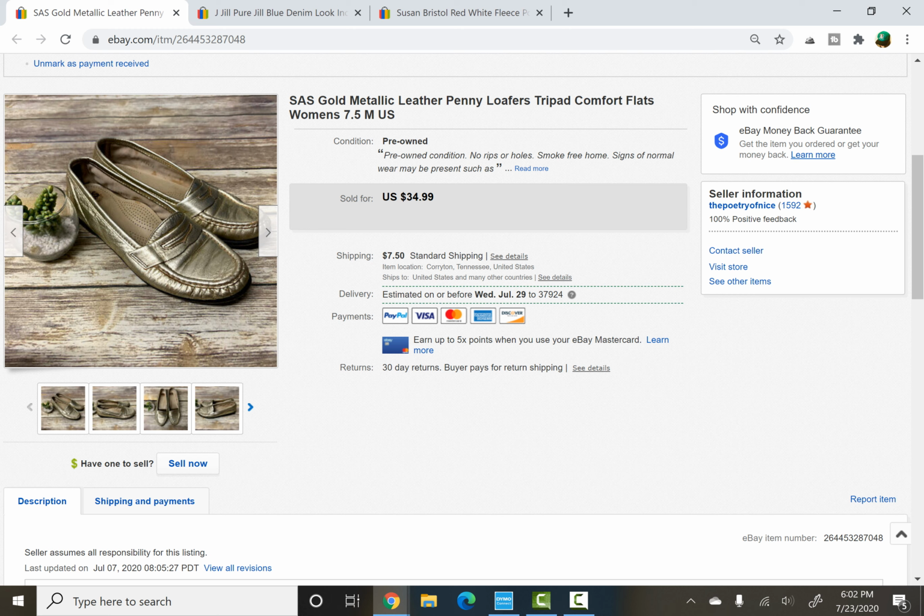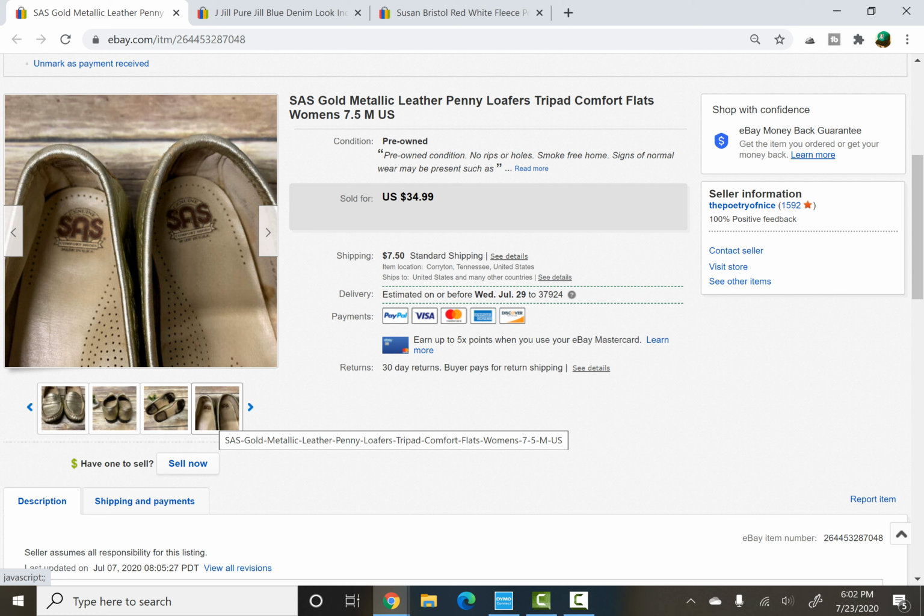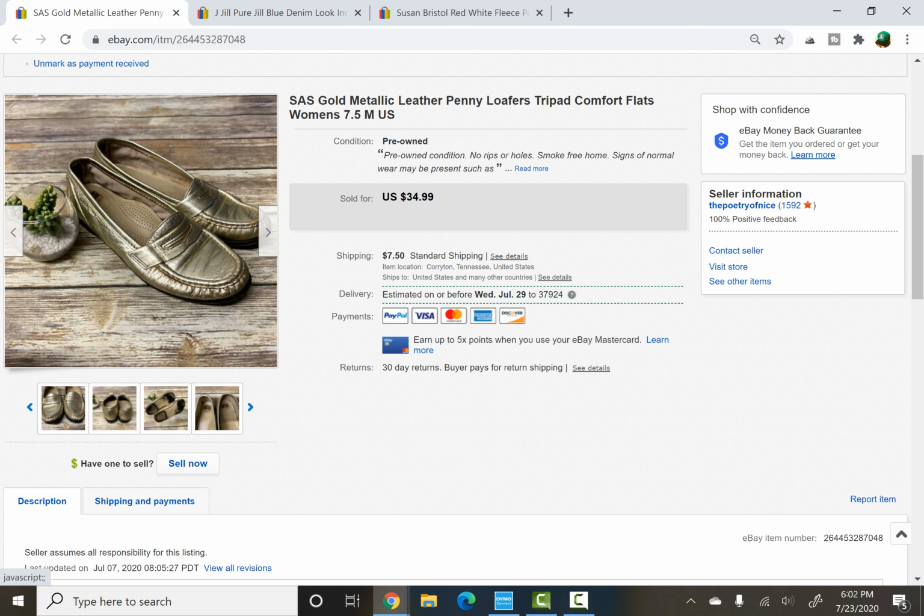SAS, these were gold metallic leather penny loafers. These are expensive, really well-made shoes. There is the logo right there. And since I learned about them, I'm finding them everywhere, which is absolutely fine. I got these at a rummage sale, so about 50 cents for these shoes. And they sold for $25 plus shipping on a best offer, but they are a longer tail item in my experience. I'm not selling them fast by any means, but you know what?